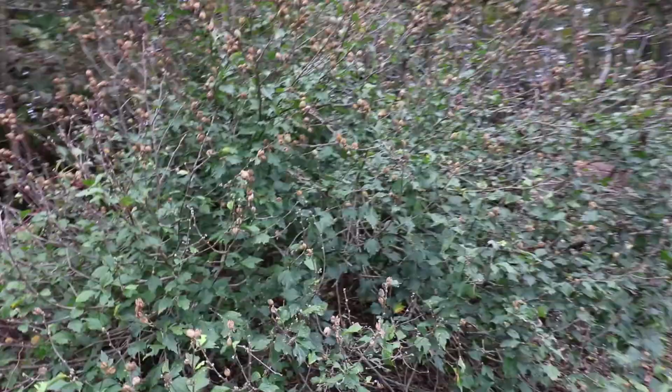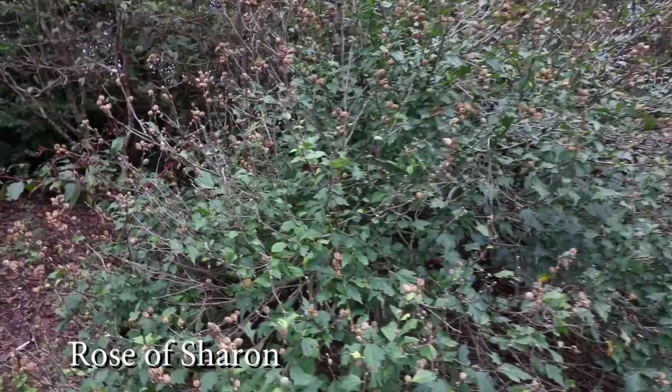This is a Rose of Sharon, which was in full bloom a couple months ago here, but you can see how many flowers it had on it.